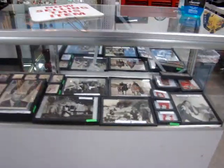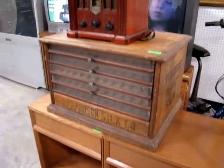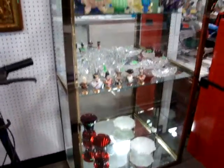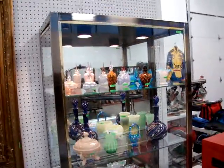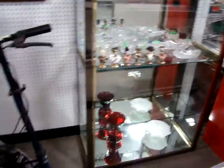A lot of nice collectibles. A Richardson's Perfect Silk cabinet. Brass and glass, mirrored back showcase, perfect. Look at the lights on top. It's perfect for people with their shops looking for some more display cabinets.